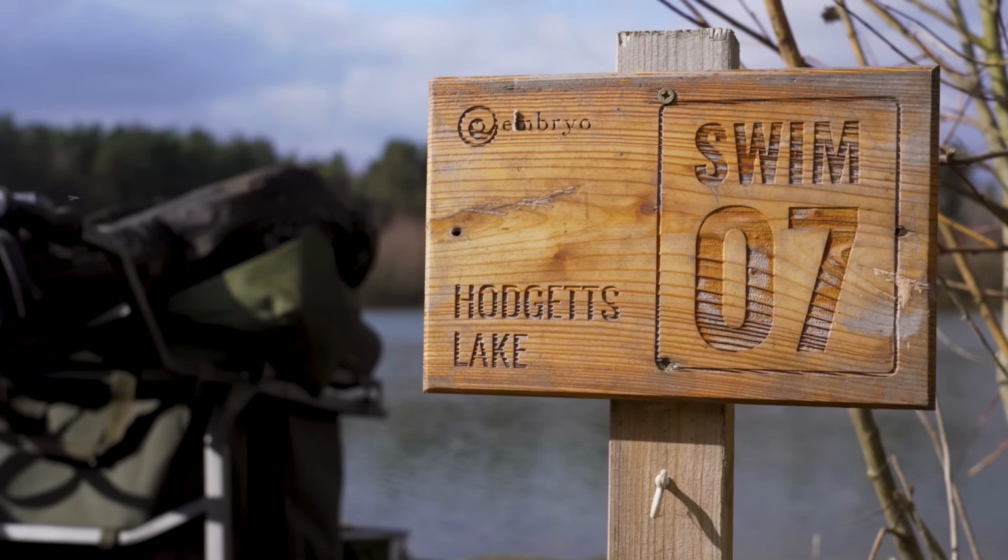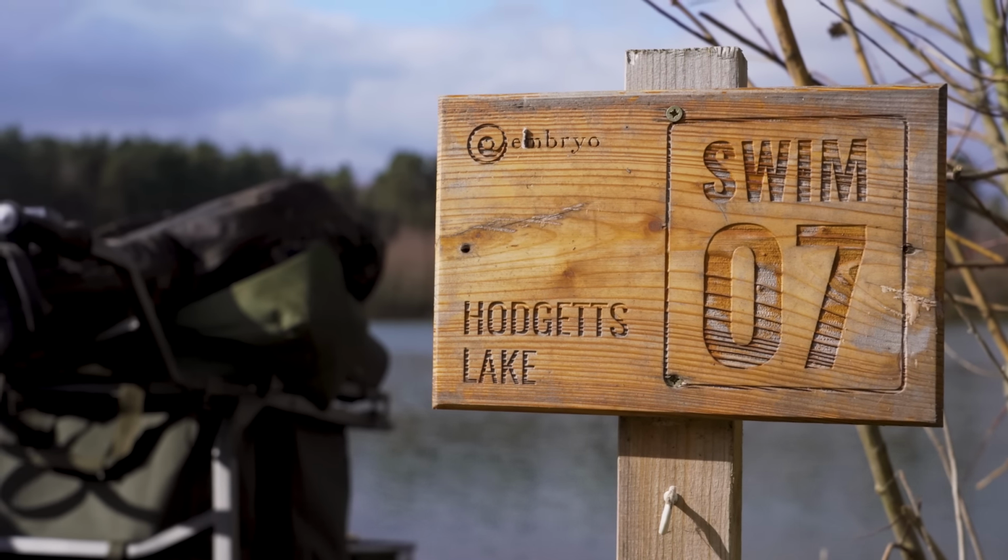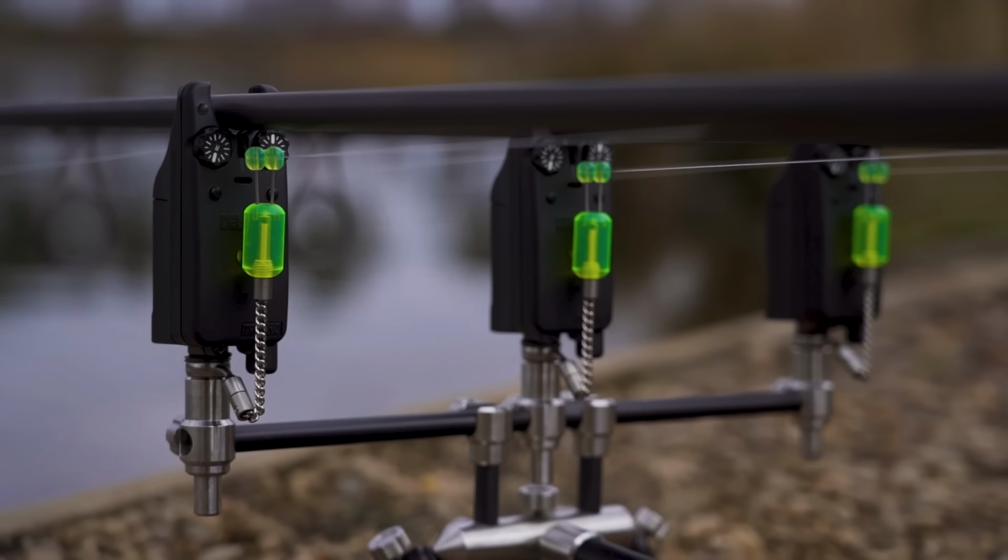I arrived this morning for gates opening and we've dropped into Peg 7. There was a gentleman in here who was packing up who had managed a few fish, albeit a good couple of days ago, but it's a good starting point. Didn't really see anything else to reference at that time. So I've got 3 rods out there at the minute. Nothing's happened at the moment.